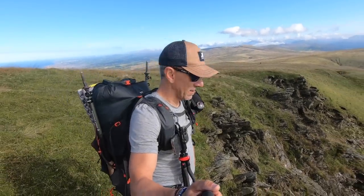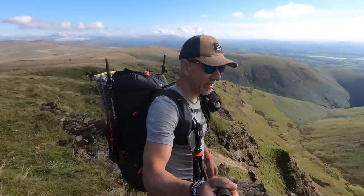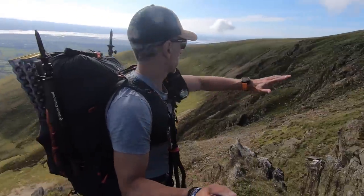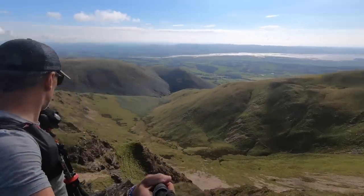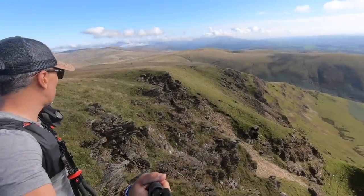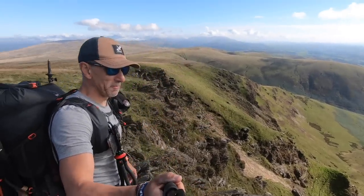Yeah, so this is Black Coombe Crags. Look at that. Really spectacular. Wow. Just seen some sheep down there. They get everywhere, them bloody sheep.